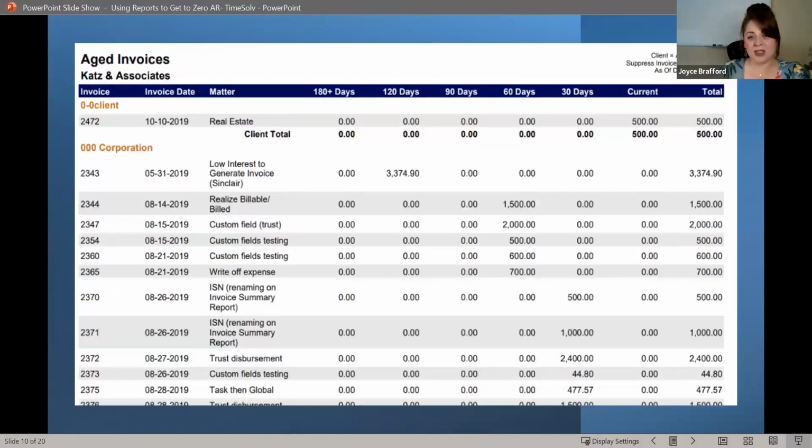All right, so now I want to talk to you about aged invoices. So why do aged invoices matter? And we touched on this just a moment ago.